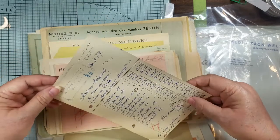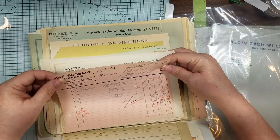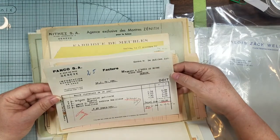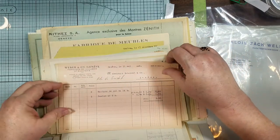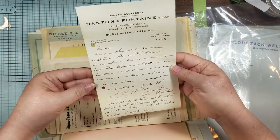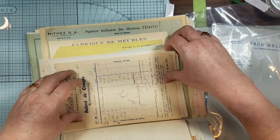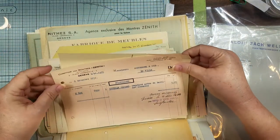This is something in 1936. Genevieve. I'm sure it says something in French, I don't know, however you pronounce it. Look at that, the little handwriting. So pretty. Zenith.